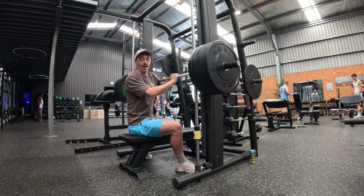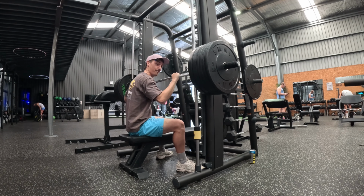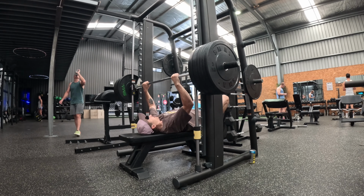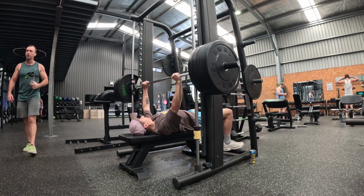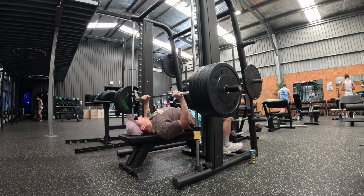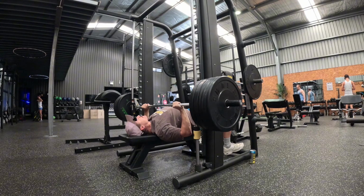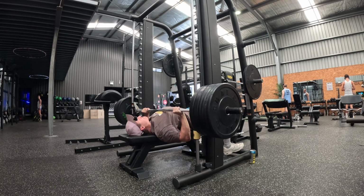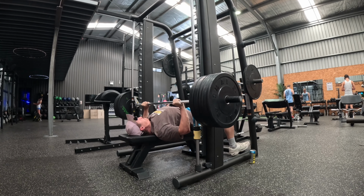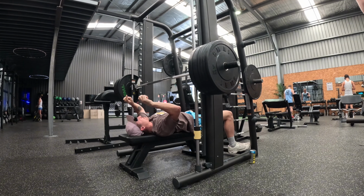All right, 100 kilo Smith machine bench PR. I want 5 of these. I want 5 with lots of RIRs. Come on, fast. I reckon I could have got at least 2. At least 2 more. I could have got 2 more.